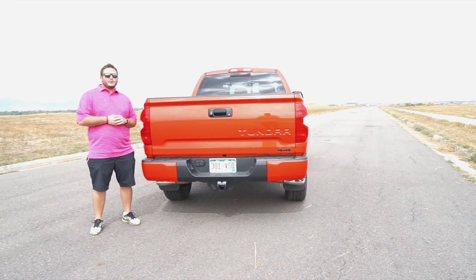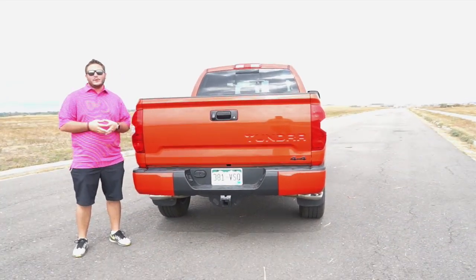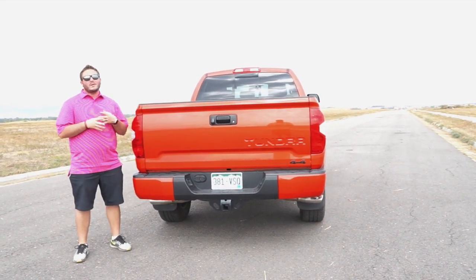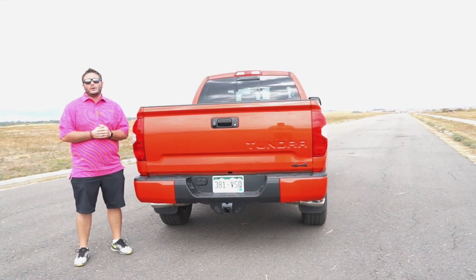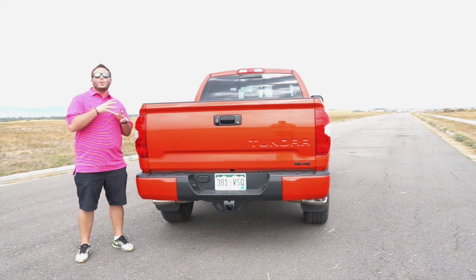All right, fans, we're back from the driving portion. As we always do, we encourage you, get out, drive these vehicles yourselves, especially a truck like this. You're not really going to be able to experience a lot of what it has unless you're able to get out and drive it. Ask the dealer if you can take it on a dirt road, get it a little bit dirty, see what this truck can handle. I'm telling you, you won't be disappointed.